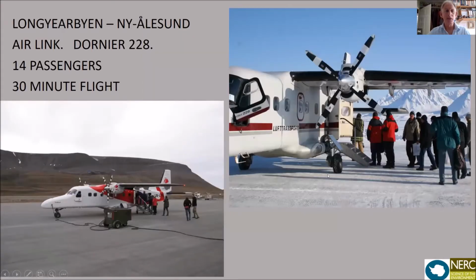And here's the little Dornier airplane that runs 4 flights, 2 on a Monday, 2 on a Thursday, normally. It takes 14 passengers and takes about 30 minutes. With a following wind, we get there in about 20 minutes. It can be very, very quick. But again, very easily accessible to get up to Ny-Ålesund. And the airstrip is open year-round. We don't rely on skied aircraft. Kings Bay, who run the infrastructure, keep the airstrip free of deep snow.